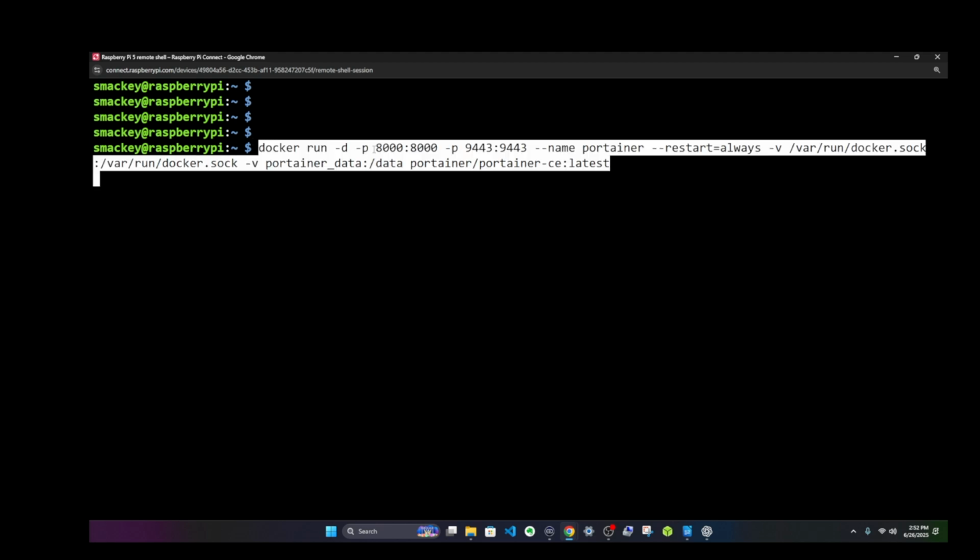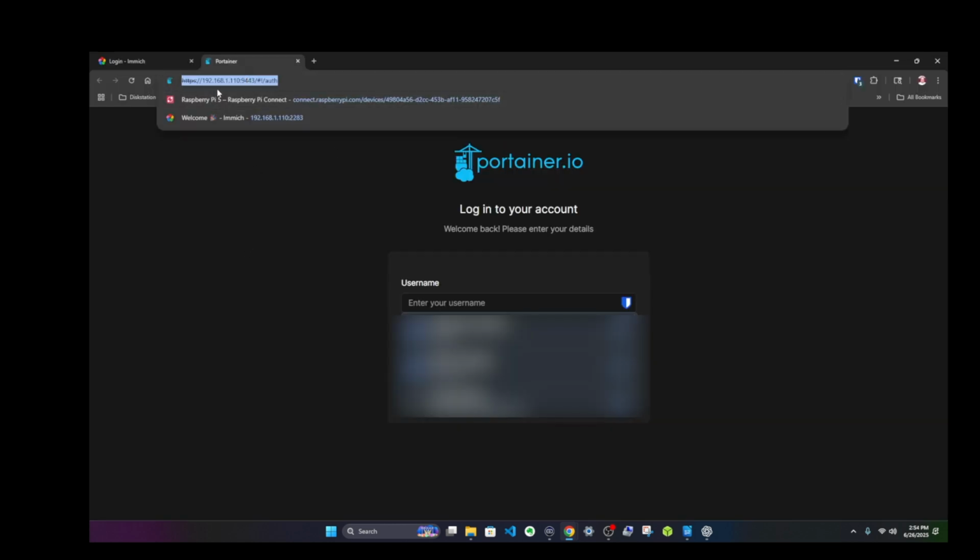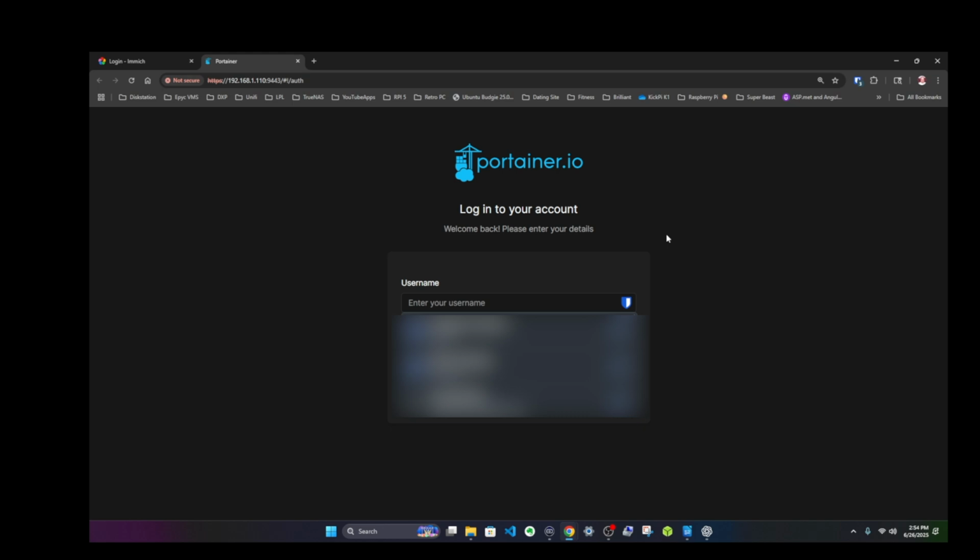but essentially you got the two ports right here, 8000 and 9443, and it's going to grab the latest version of Portainer. So we'll open up a new window here to 192.168.1.110, which is my Raspberry Pi address, :9443, and that is our Portainer port number that we're using. And then it's going to ask you to create an admin account.